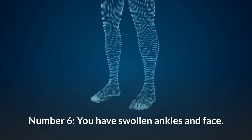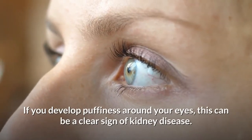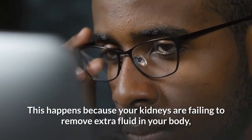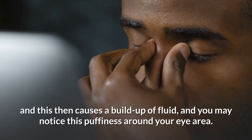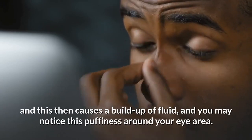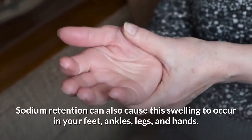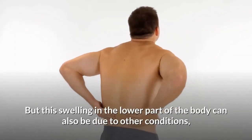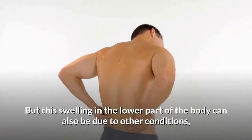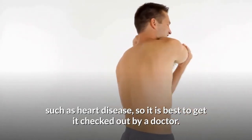Number 6. You have swollen ankles and face. If you develop puffiness around your eyes, this can be a clear sign of kidney disease. This happens because your kidneys are failing to remove extra fluid in your body, and this then causes a buildup of fluid, and you may notice this puffiness around your eye area. Sodium retention can also cause this swelling to occur in your feet, ankles, legs, and hands. But this swelling in the lower part of the body can also be due to other conditions, such as heart disease, so it is best to get it checked out by a doctor.